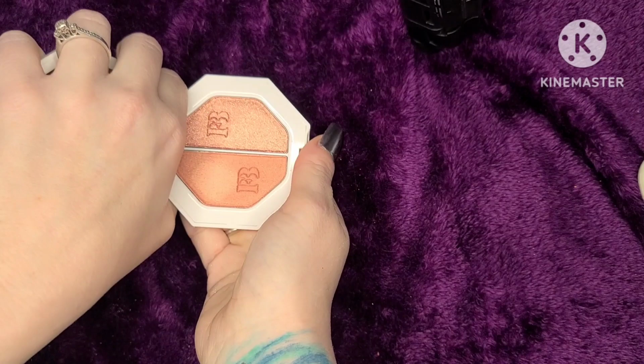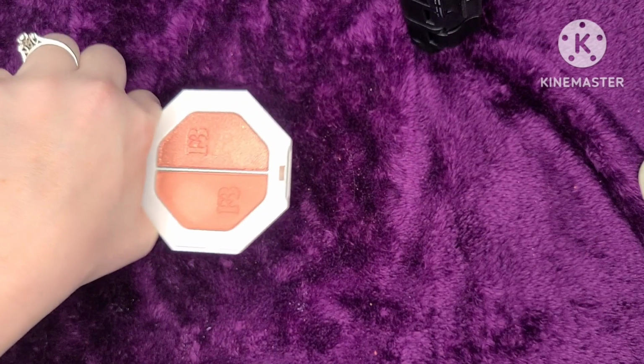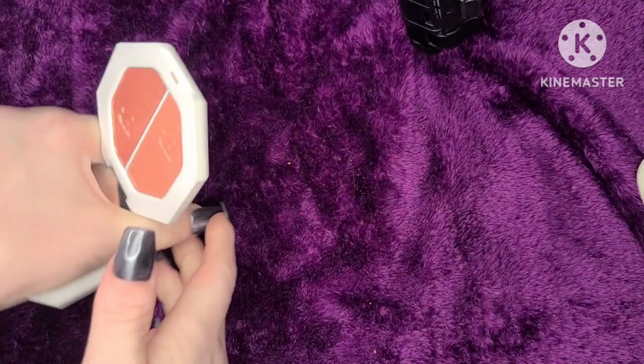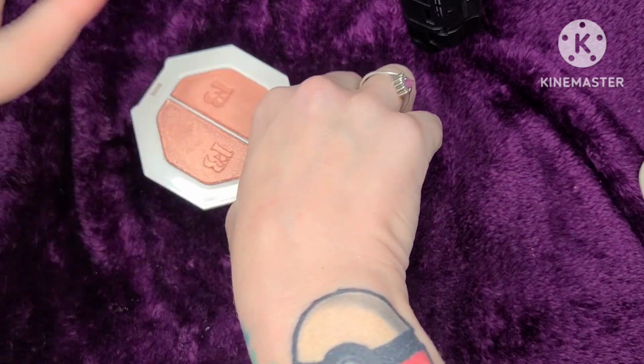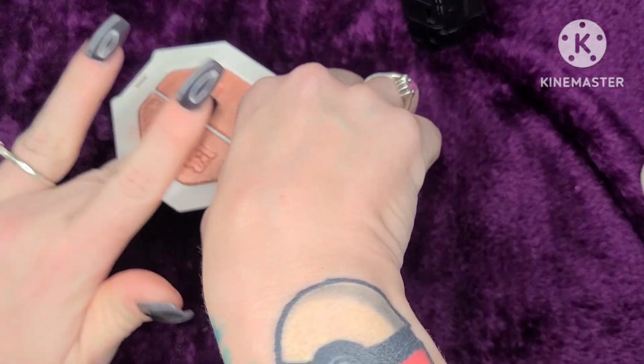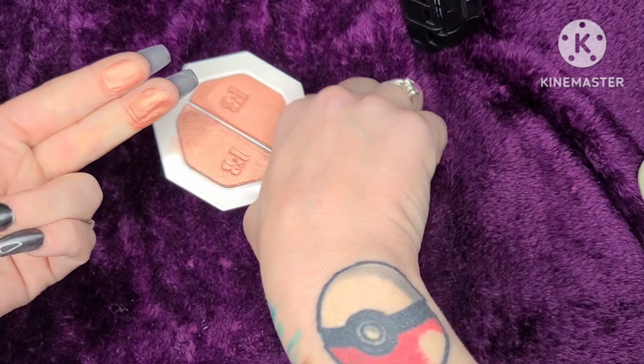I have this one from Fenty, and it's in Ginger Binge. It's in Ginger Binge and Moscow Mule. And I will say, these highlighters I got in a Busy Beauty box. I didn't go pick them out, which I really love that box. So it's great, and I'm excited that I have these.